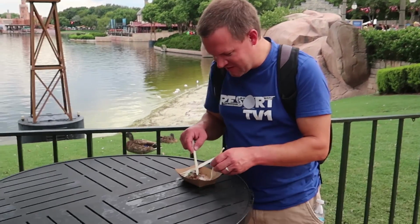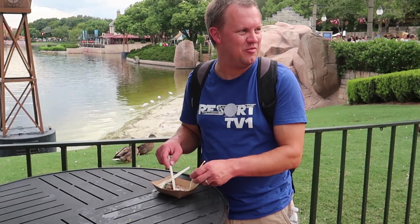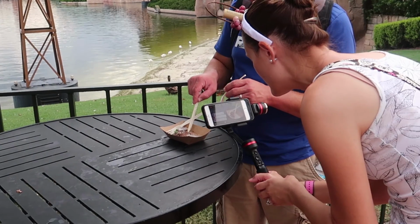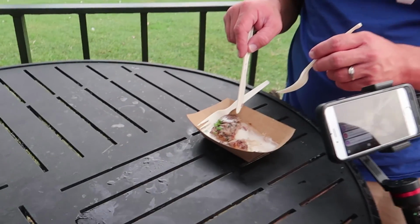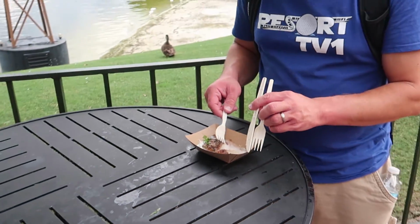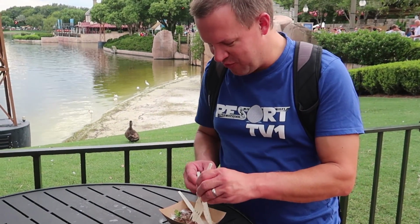Honey, indeed. This mushroom truffle sauce on the bottom makes it really good too. Oh, a mushroom. Yeah, I'll take a bite. It's a mushroom truffle sauce. I'm gonna get in there. Ooh, guys, it smells good. I got an extra fork if you want to try it.